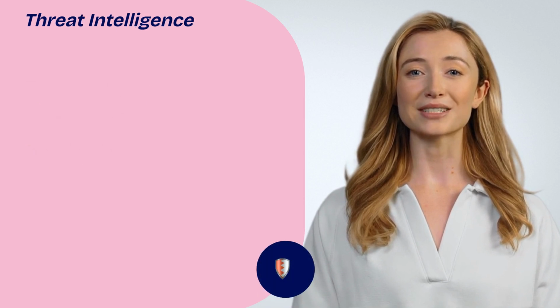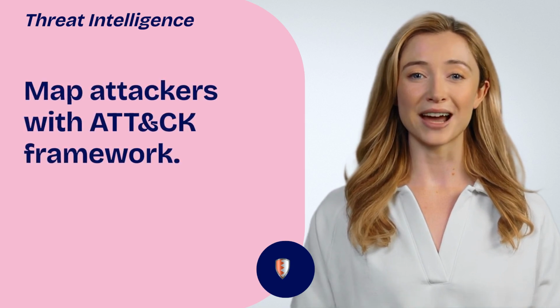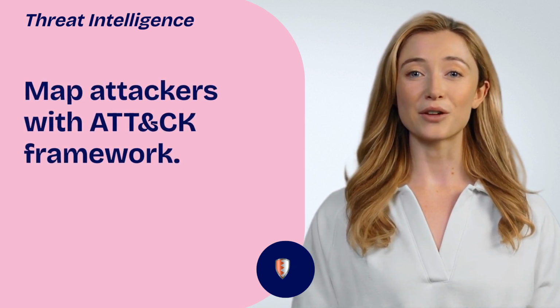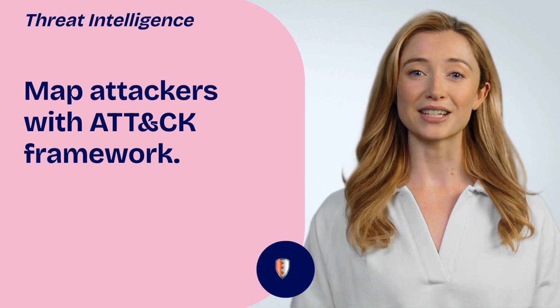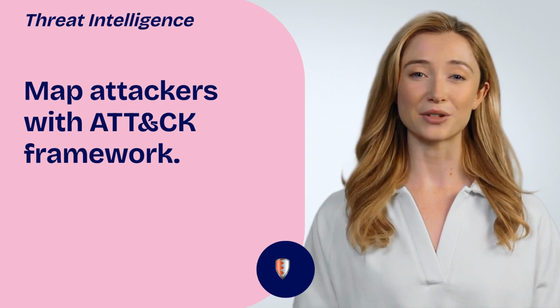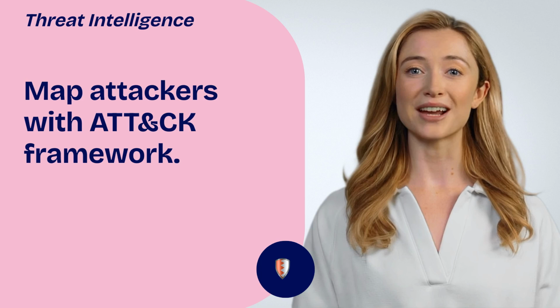Another critical aspect is threat intelligence. With ATT&CK, you can map which groups or types of attackers might target your industry or organization based on their known techniques. This allows for targeted defense strategies, focusing on the threats most likely to affect you. It's like knowing which weather patterns to prepare for based on your geographical location.